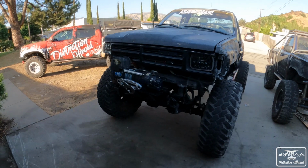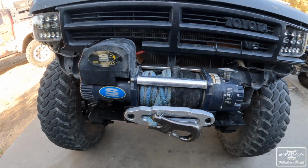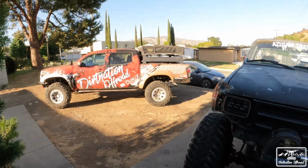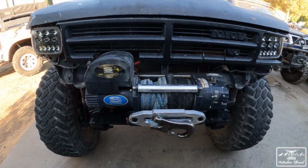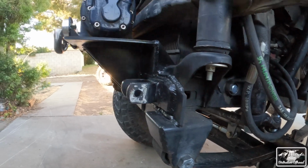Now, first things first, if you guys are familiar with the truck, the obvious one right here is we put a winch on Winchers. This is the old Super Winch Talon 12.5 synthetic rope that we used to have on the Tacoma. Now we're putting it on Winchers. This is a great old school military style winch. It is super strong, it is super fast. It does not take up a lot of space, and it is on there very nice and tight.